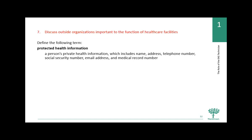Protected health information. This is anything that can identify that person. So it could be their name, address, license plate, social security number, gym membership number. You know what I mean? Anything that could be traced back to that person is PHI, protected health information.